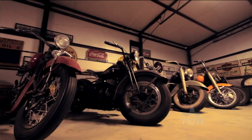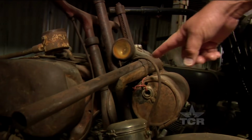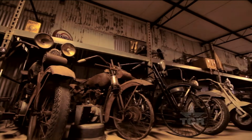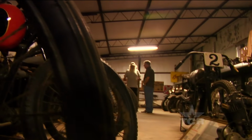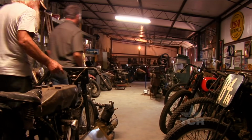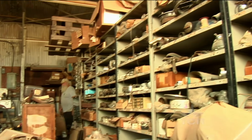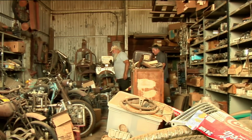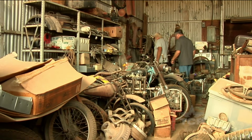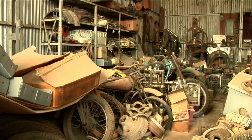Well, if it's got two wheels and a motor, Big John's worked on it, ridden it, or brought it back to life. Some of these original vintage motorcycles go back nearly 100 years, and this dark shed represents one of the best collections in the world. But this curator of corrosion admits his most prized possession is actually parked in the pasture just outside. Something I've been working on for years, and I can't ever seem to get it going, but it will go.